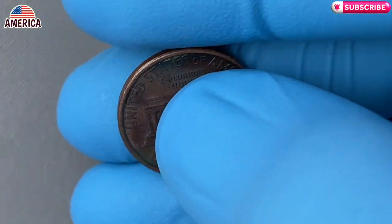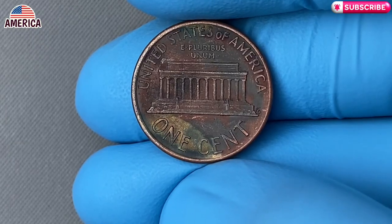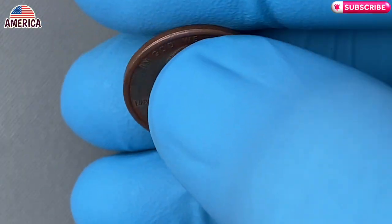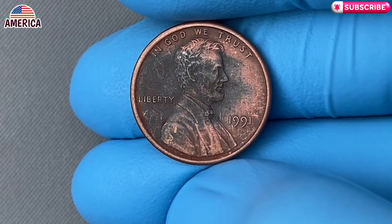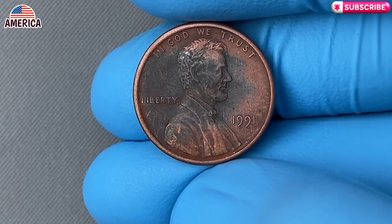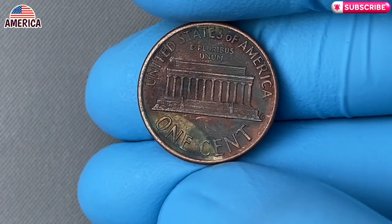A 1991 penny with a clear double die or an off-center strike could be worth thousands of dollars. In fact, some of the finest examples of the 1991 double die or error coins can fetch up to $39,000. That's right, $39,000 for a single 1991 penny. It's amazing to think that such a small piece of metal can hold such incredible value.